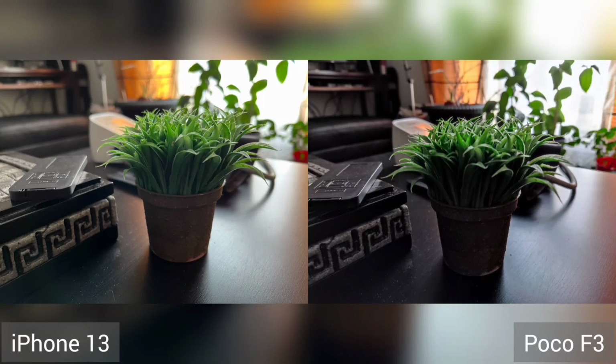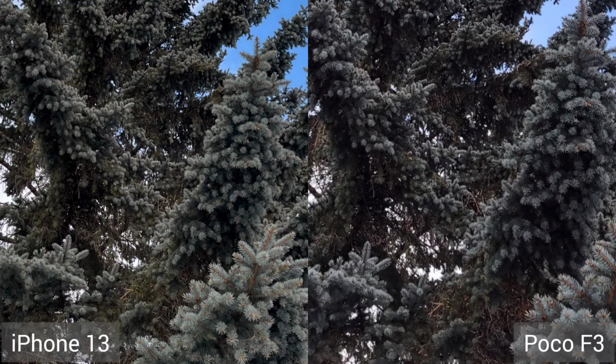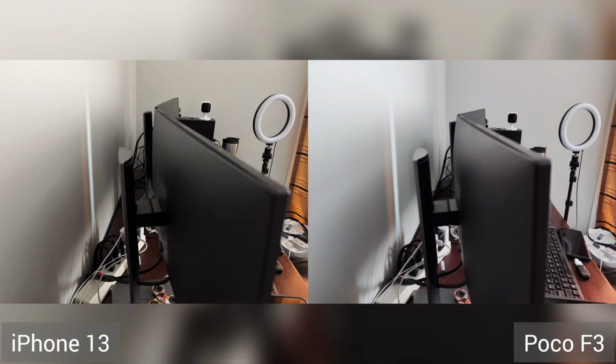On our next shot, we want to check for exposure, light sensitivity, highlights, and dynamic range. iPhone 13 exposes the subject better when against the light. It also has a better dynamic range. While Poco F3 is actually brilliant in some shots, I'd say Poco F3 sometimes produces a well-lit photo, and both phones are not scared of noise. iPhone 13 is just a little bit sharper.